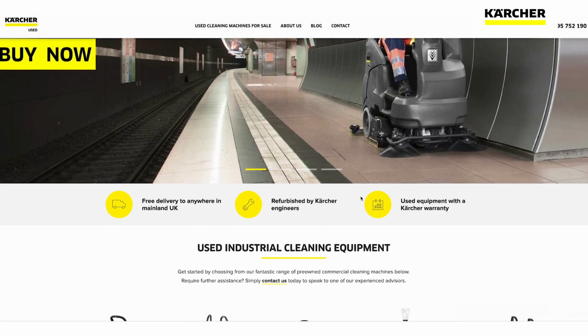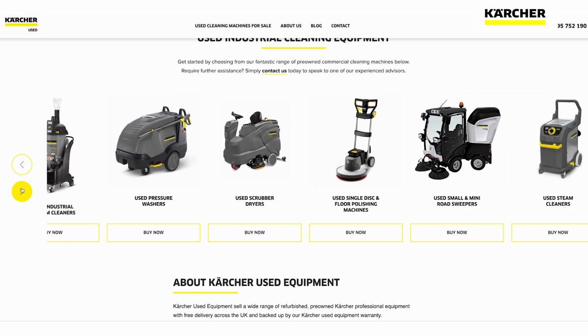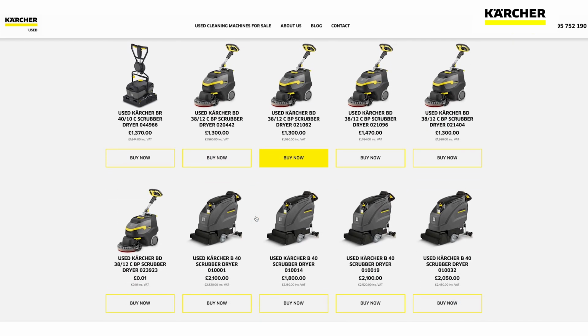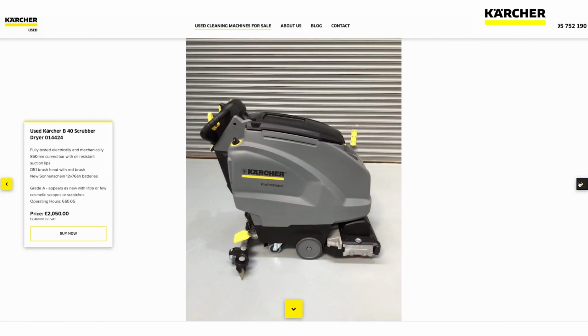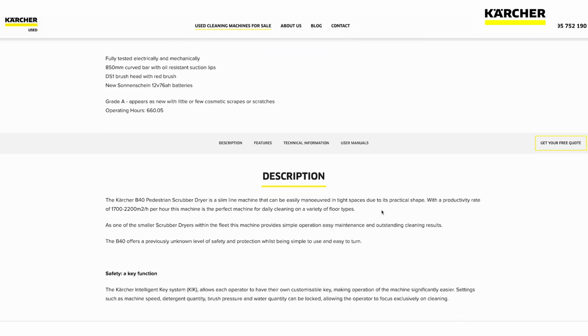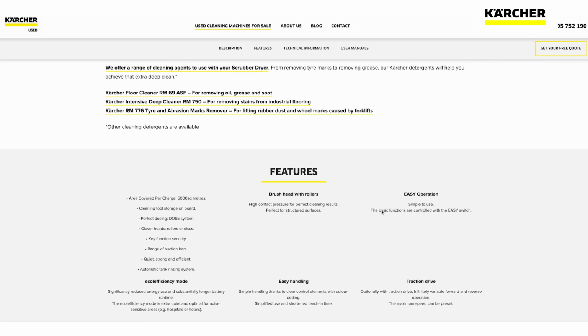To improve the experience, we've created a new website which allows you to see a full list of all the machines we have available for sale, sorted by machine category. All of the technical details, pictures of the actual machine, and condition can be found by clicking on any listing. The platform offers a wide variety of Kärcher machines that have been thoroughly tested and inspected to ensure they are in top working condition. More details on this process will be shared by Steve.